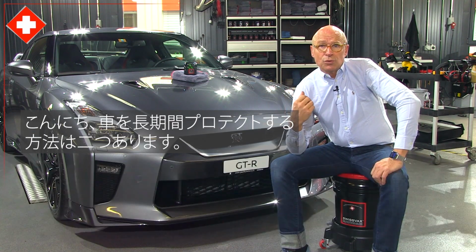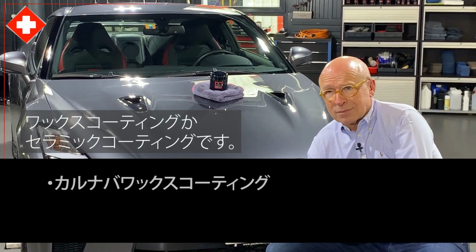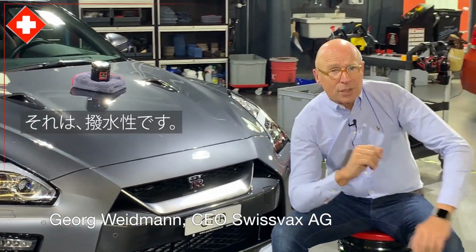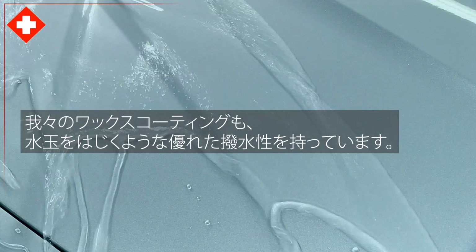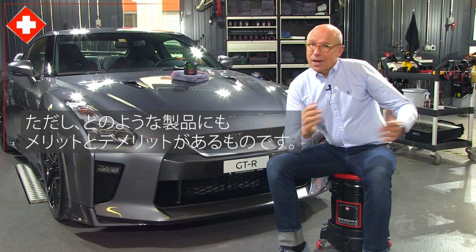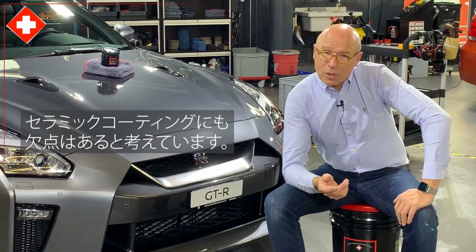Nowadays, if you want to protect your car long term, you have two options, a wax or a ceramic coating. The ceramic coating has one enormous advantage, and that's hydrophobicity, the beading characteristics of water or fluids. Our waxes are known to have fantastic water beading characteristics, but they're never as good as a ceramic coating. However, every product has its pros and cons, and the ceramic coating, in our opinion, also has cons.